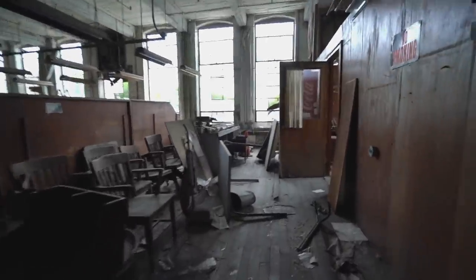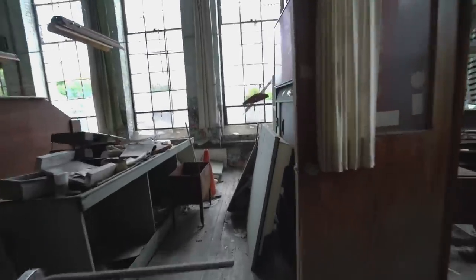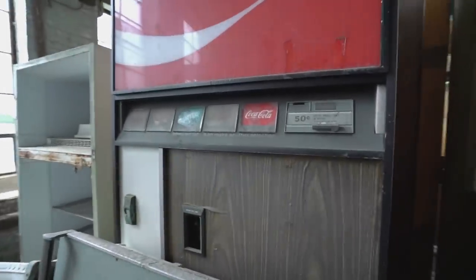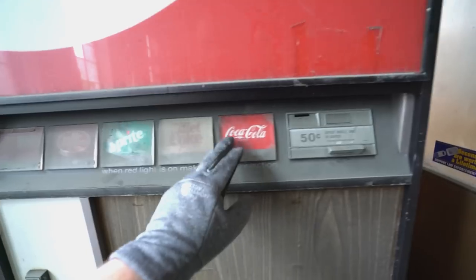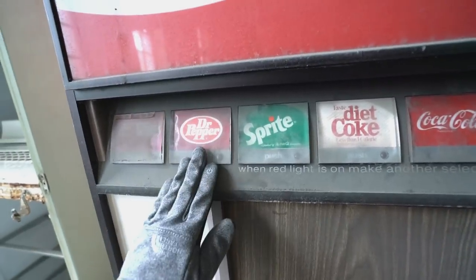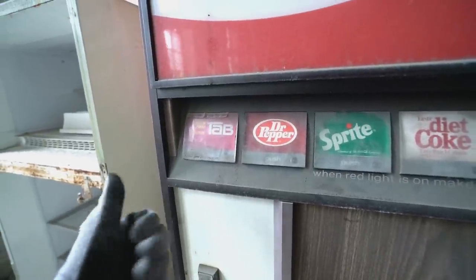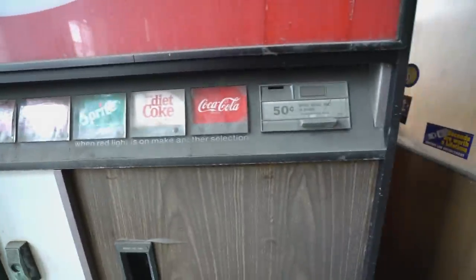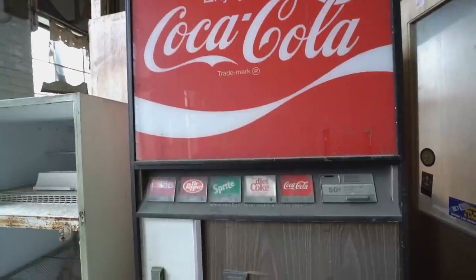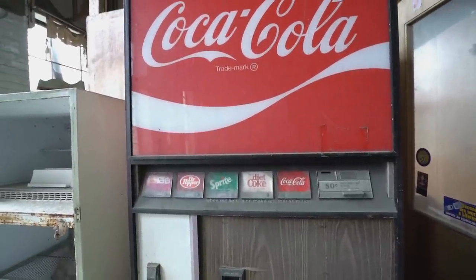Keep moving past the offices here. It looks like we found a little Coca-Cola machine. Love finding these. 50 cents a can. You can get regular Coke, Diet Coke, Sprite, Dr Pepper, my favorite, and sugar-free Tab. All for 50 cents. It's a pretty good deal. I always wonder if there's any left inside still, whether it's coins or just cans of any sort.